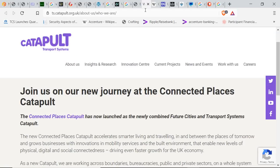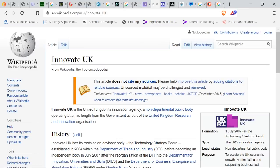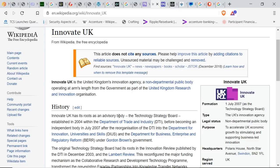They're obviously somewhat publicly funded, but let me see where it says here. Set up by Innovate UK and the United Kingdom to promote research and development through business-led collaboration between scientists and engineers to exploit market opportunities. I don't ever use Wikipedia as a source here unless it's just very generic info. They receive grants from public funds, but are also expected to seek commercial funding. Innovate UK is the United Kingdom's innovation agency, a non-departmental public body operating at arm's length from the government as part of the United Kingdom Research and Innovation Organization.